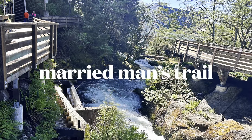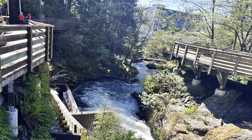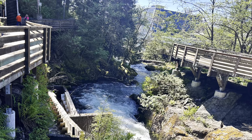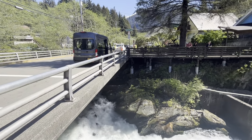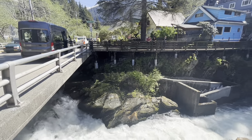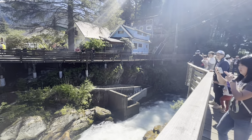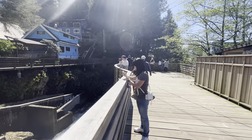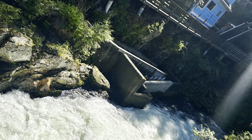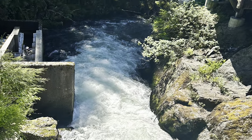Here is a very popular photo point for this historical town, with the famous Married Man's Trail. I was told that here is actually the point where the glaciers or snows from the mountain melt into the fresh water. Also, past this point, the local salmon will become bigger, but the texture of the meat will be less tasty than those weighing less than 40 pounds.